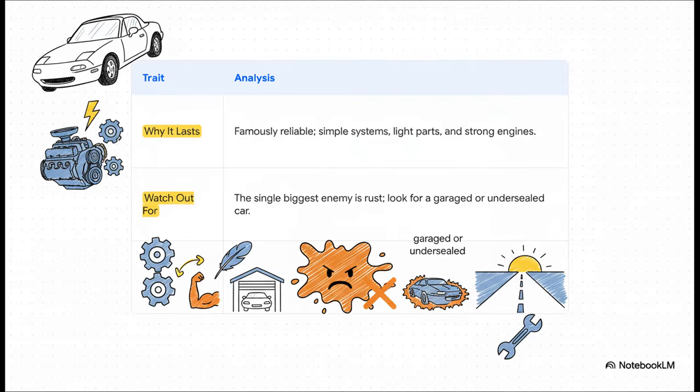Even though it's a sports car, it is famously reliable, and it doesn't matter which generation you pick. You've got simple systems, light parts, and strong engines. They just run forever. Now, the one big enemy of any MX-5 isn't mechanical, it's rust. So your mission is to find one that's been garaged or properly undersealed. Do that, and you've got a dependable sports car for years of fun.